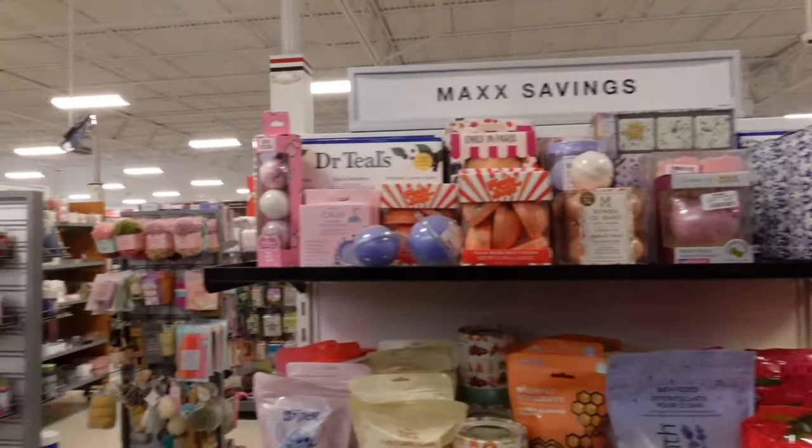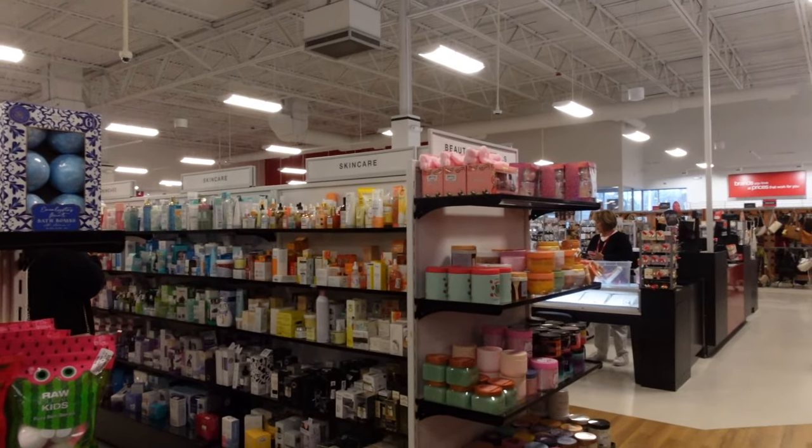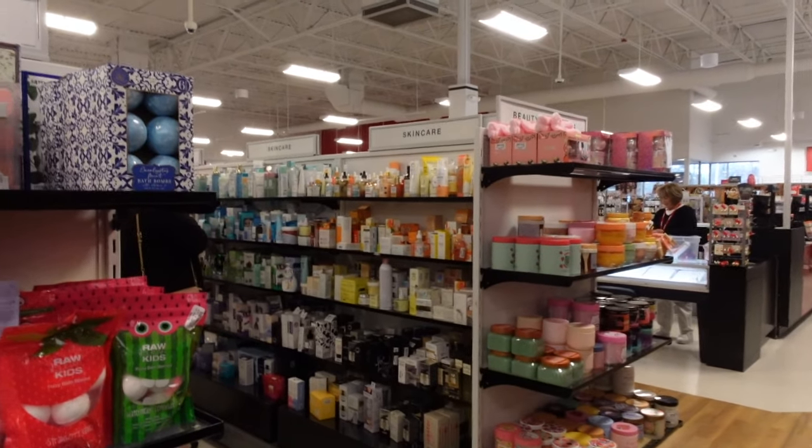Ooh, okay, y'all. I'm gonna try and start at the body care. I kind of wish they still had it in this area over here where those towels and stuff are. Okay, so this is where the bath bombs and stuff are, and now they moved the body butters and stuff over to this area.